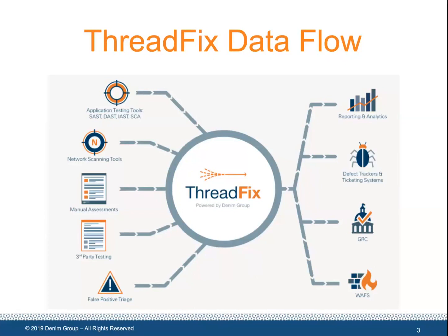In addition, for mature security programs, you're also likely doing manual testing. Maybe you have third parties that are doing bulk testing for you and providing those results. Those also can be loaded into ThreadFix for management. And similarly with false positive analysis, identifying weaknesses in the testing where you're finding false positives. So all of the assurance and testing activities that you're doing get loaded into ThreadFix, where ThreadFix makes sense of that data, normalizes it, deduplicates it, and provides you with one single unified view.